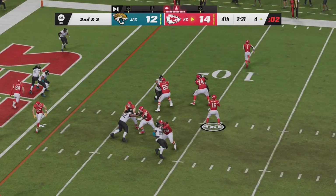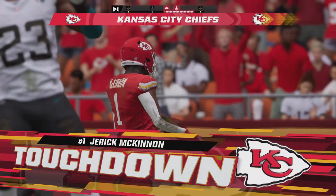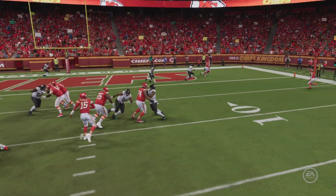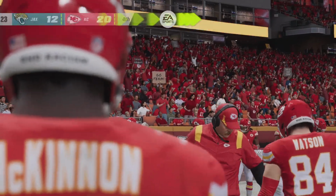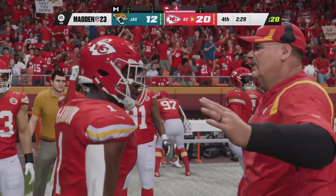On 2nd and 2, Mahomes. And he's got it. Touchdown. Jerick McKinnon. He scored on the ground and through the air. And the Chiefs will add to their 4th quarter lead. So a heck of a drive right there with the game potentially hanging in the balance. A very good drive, and now conversion to make it a 2-score game and a solid lead.